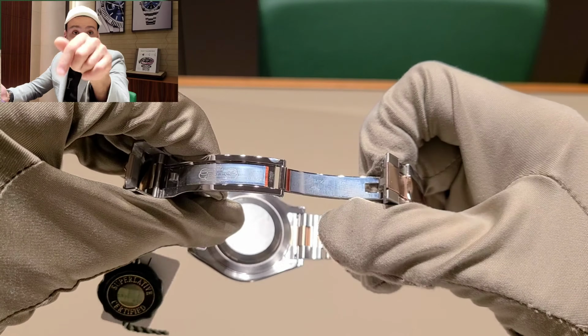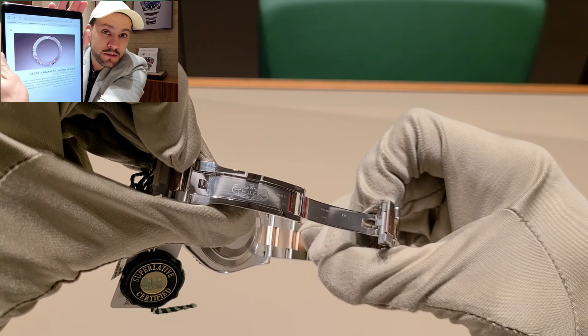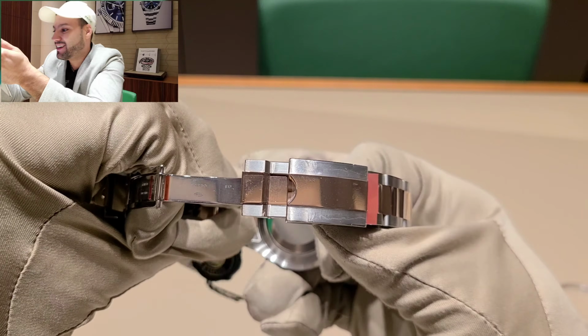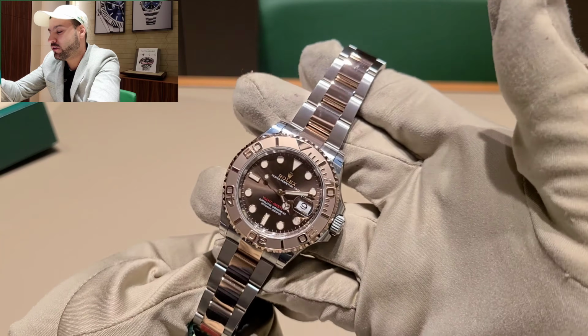I don't know. Tell me in the comments below if you know what you can use this particular bezel for. I don't really care. I still like the watch and I will still wear it. I just go for the looks, guys. I really don't go for the movement.